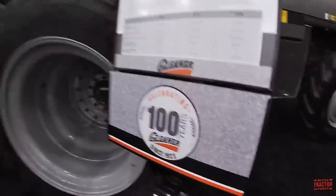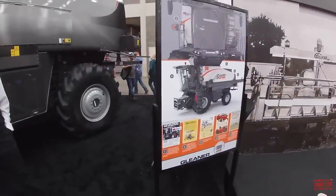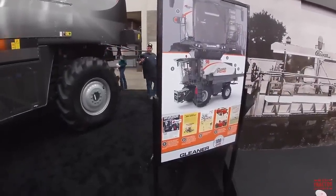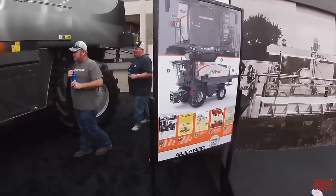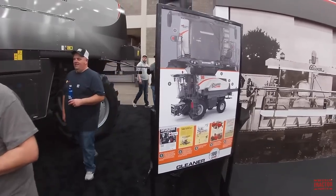If you look over here to your right, we have exactly what I was walking through as far as each of the different elements of the combines. Again, we tried to explain to folks exactly what we're trying to do here. And once we do this, they really appreciate that explanation because I think it captures every element and the spirit of what a Gleaner combine is.